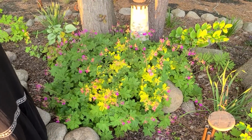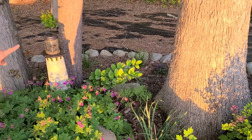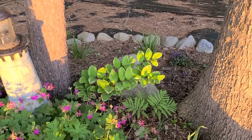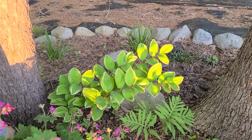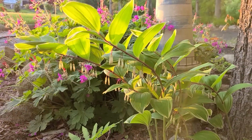The other thing that also looks beautiful here is the Solomon's seal. That is a variegated Solomon's seal in the back, and it actually has blooms. The blooms are just these little white dangles that hang from the bottom of the foliage underneath.